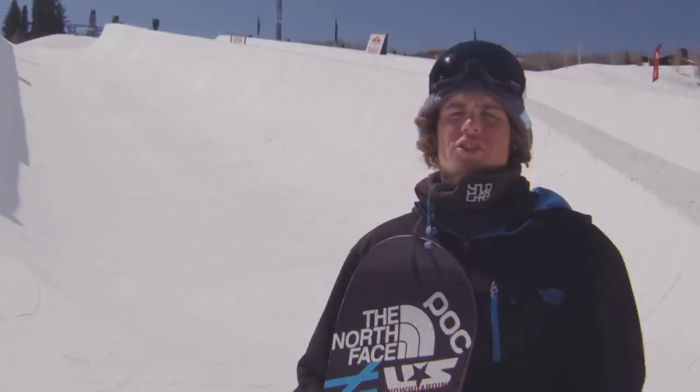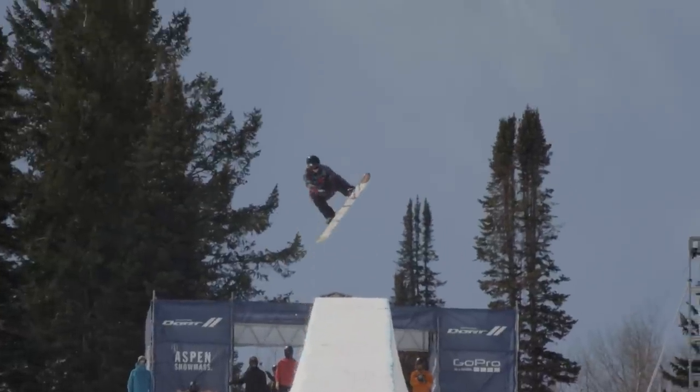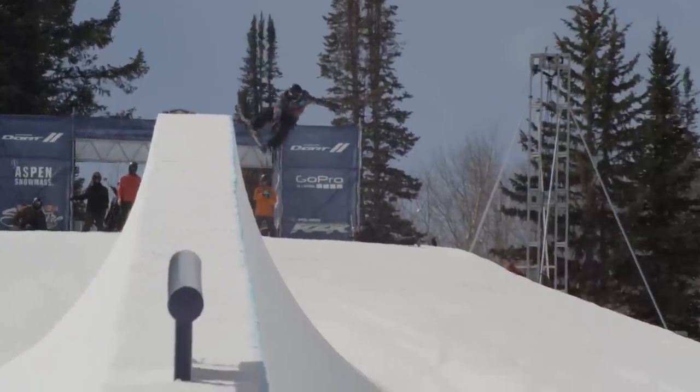The way you approach transferring the spine is so different than a normal half pipe wall. If you took the same approach on a normal half pipe wall, you'd land in the crowd.